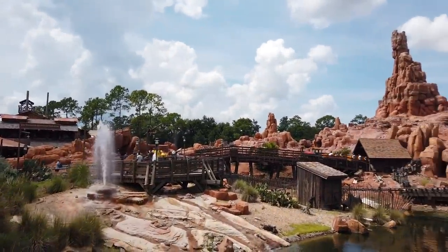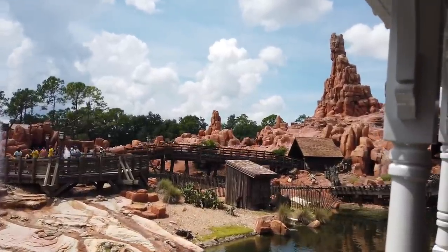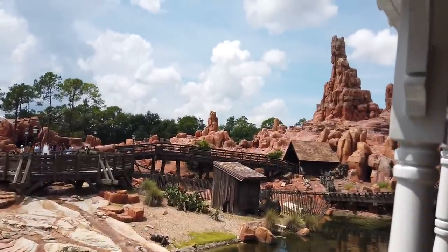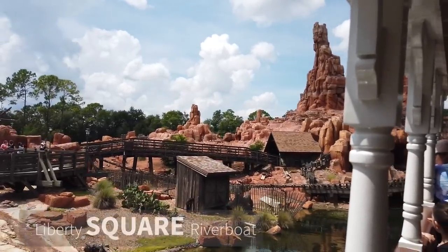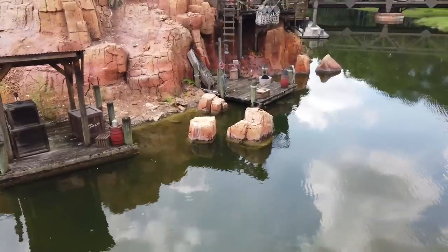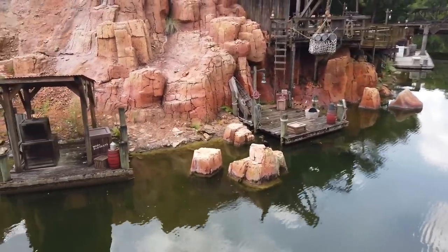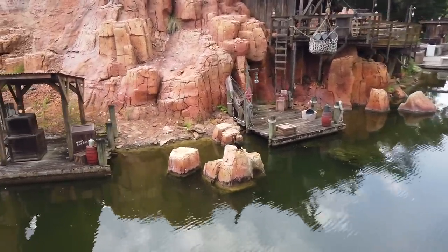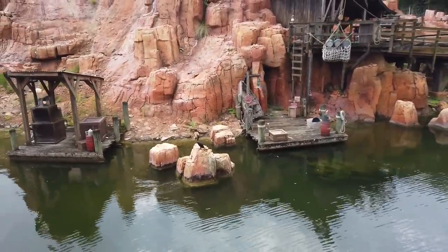I love taking this ride because it is very relaxing, and you get some views of Magic Kingdom that you don't get anywhere else. Like this view of the backside of Big Thunder Mountain Railroad, you can only see when you're on the Liberty Bell. And I like to wave at people on the roller coaster and see if they wave back. Also, what a way to see Florida wildlife. Like this really weird bird. Oh, that's a real bird. Yeah, it is a real bird. I think it's eating. Hard to say.